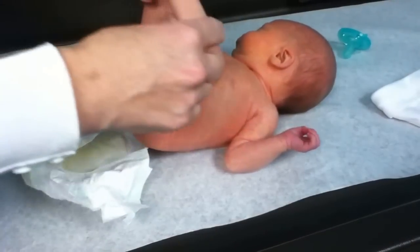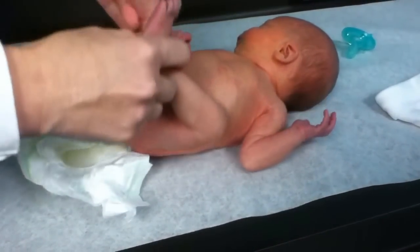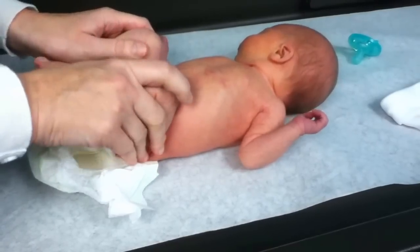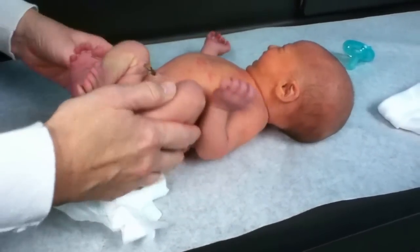Here's Ava Marie in the corner. Let's change her. We can see her. She's a tiny bit red right here. You can use a little Desitin. I do. Every single time I change her, I put it on. Is that bad to put on every time? No.